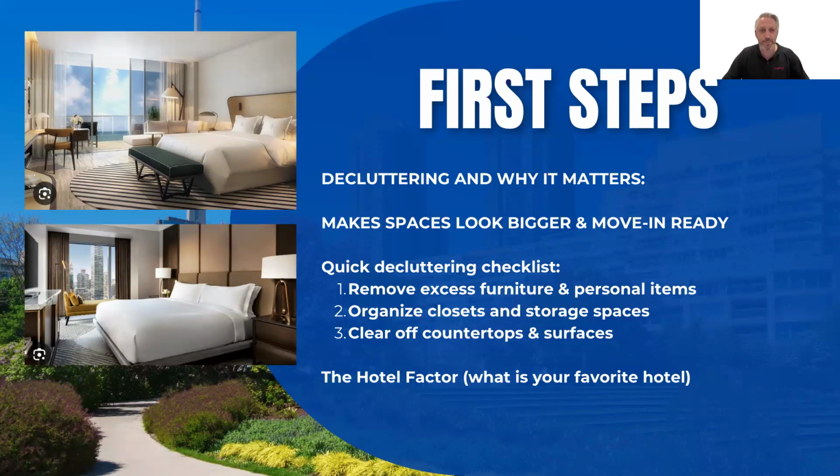Organizing closets and storage spaces. Closets are there. You can use closets. We all have stuff we have to put somewhere, and there are some strategic places that we can put it within the home. But it has to be done organized and neatly. So you can have clothes in your closet or boxes in the closet, but it's got to be done neatly because people are going to open up your closets. They're going to open it and see it.